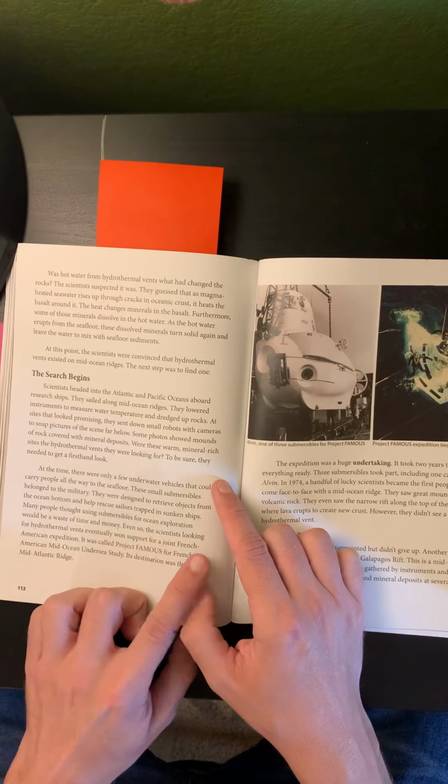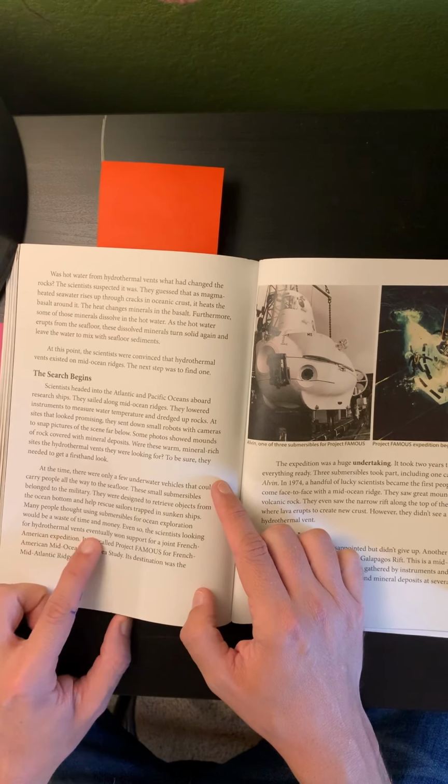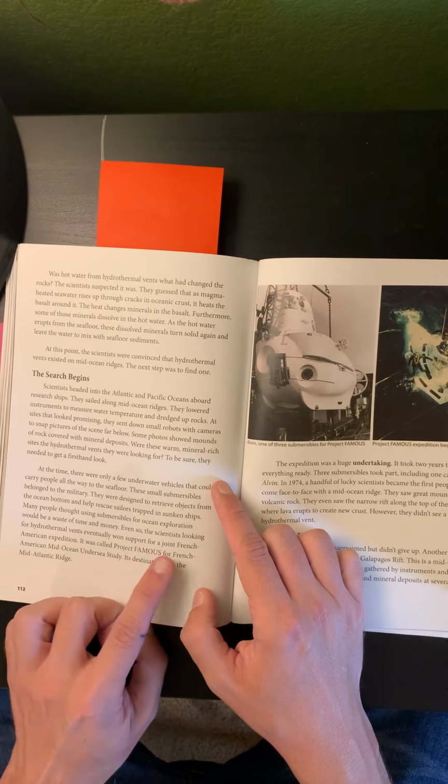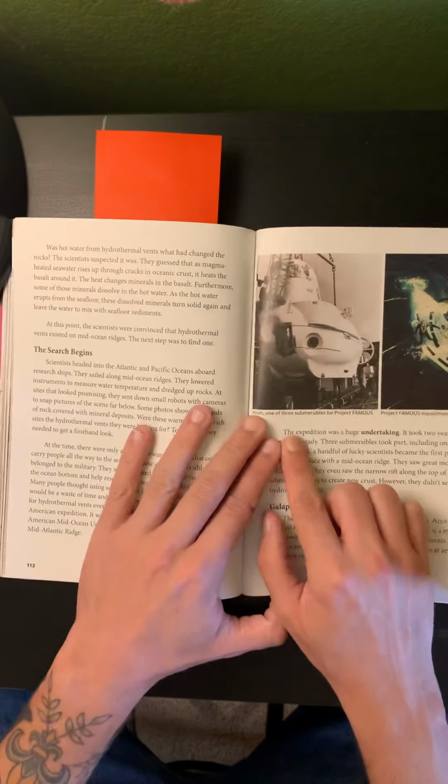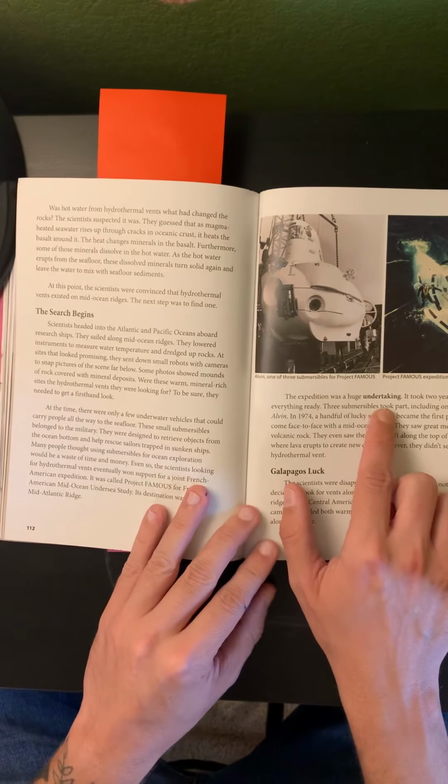Even so, the scientists looking for hydrothermal vents eventually won support for a joint French-American expedition. It was called Project FAMOUS, for French-American Mid-Ocean Undersea Study. Its destination was the Mid-Atlantic Ridge. The expedition was a huge undertaking. It took 2 years to get everything ready. 3 submersibles took part, including one called Alvin.